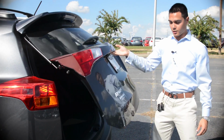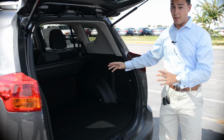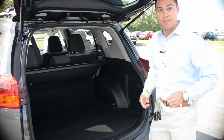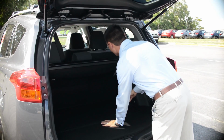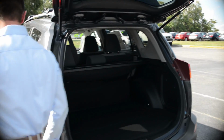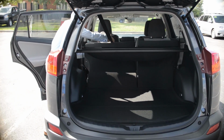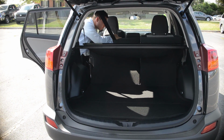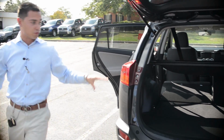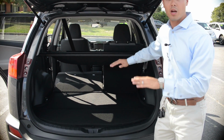So let me pop this trunk space and get the camera on it. You can get to see this huge back. Whether you're storing things back here, or you're going to the Home Depot and throwing flowers in the back, you have that space. With these 60-40 reclining seats, you just come up to the front and put it all the way down. Once you have both seats all the way down, you can put whatever you need back there and you have plenty of space.